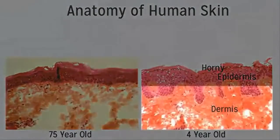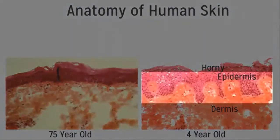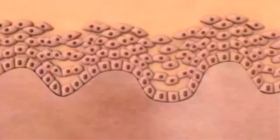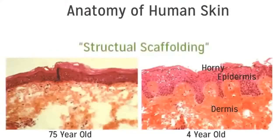Notice in the young skin how the dermis is full of dense collagen and elastin fibers compared to the older skin, and look at how thick and undulating the epidermis is. That's because it's creating and turning over skin cells so rapidly that in fact they can't keep moving up because they're contained by the horny layer, so they actually protrude down into the dermis, and that's good. It's actually called the structural scaffolding of the skin because it locks young skin in place. In the 75-year-old skin, notice that the epidermal layer is flat with no undulation, no scaffolding. That's why older skin is more susceptible to blisters, discoloration, and sagging.